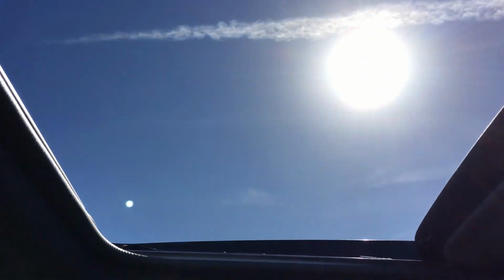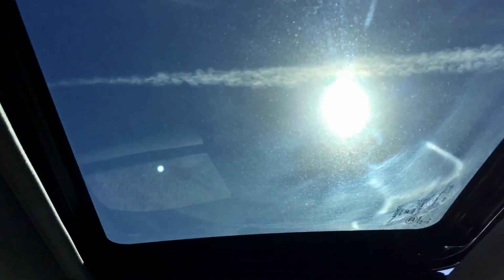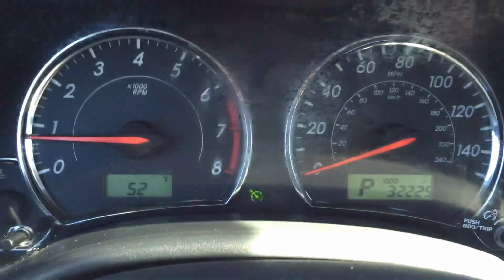Let's see. The mirror. Moonroof. That would be a moonroof, by the way. And then we got the tilt button. Tilts it up. Tilts it down. All right. So that all works fine. Put on the seatbelt here. All right. There's cruise control. That's what that is. On and off right there.